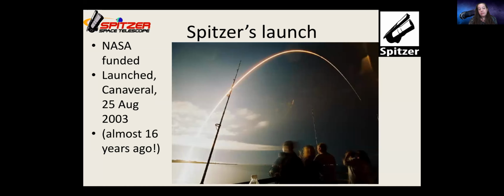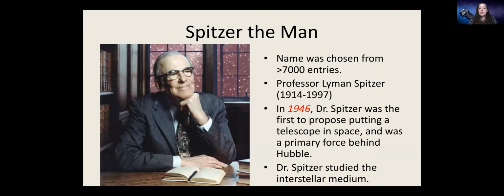So a half a dozen really annoyed fishermen at 2 o'clock in the morning, and at least 100 astronomers screaming, go, go, go, as Spitzer launched. This really is what it looked like. So why is the spacecraft named for Spitzer?